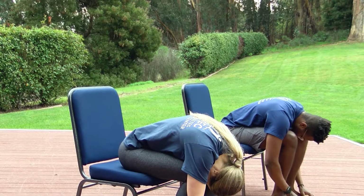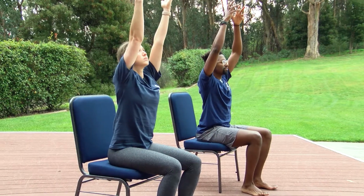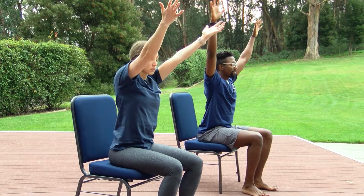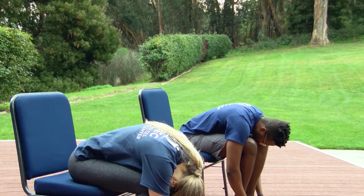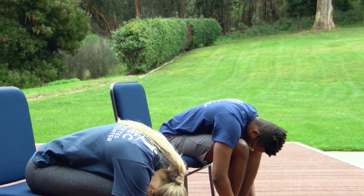Mountain pose, last time, inhale, sit up tall. Lifted back bend, really open up your chest. Mountain pose, inhale. Last forward fold, exhale. Stay here for a few breaths, relax your neck.